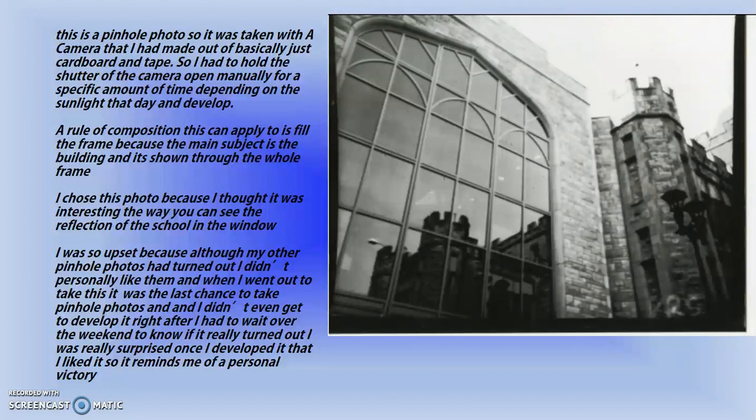This was one of the first projects we did, which was taking photos with a pinhole camera. I was very proud of this photo because most of my other photos before that turned out, but I didn't personally like them. A rule of composition this can apply to is fill the frame because the main subject is the building and it's shown through the whole frame.